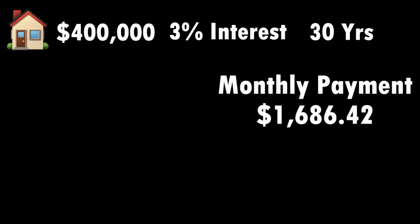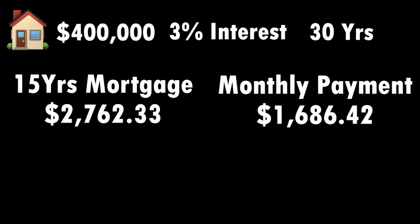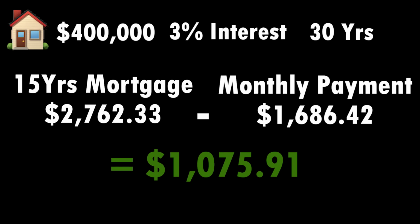In our example of a $400,000 mortgage for 30 years at 3% interest rate, our monthly payment comes down to $1,686.42. And if we just change the mortgage payment to 15 years, the monthly payment would be $2,762.33. That is $1,075.91 extra compared to the 30 years mortgage monthly payment.